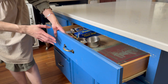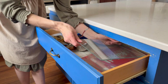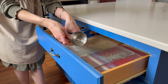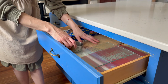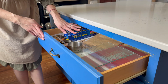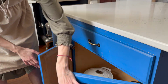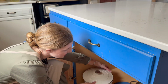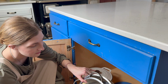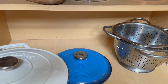This drawer, again, I need to touch up paint, but it houses my glass cutting boards, my measuring cups that I actually do use, some parchment paper, a little bit of plastic wrap and parchment paper that I try not to use if I don't have to. And then under here, I just keep my Dutch ovens. I keep my strainer and just some miscellaneous items that I don't use often.